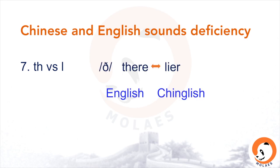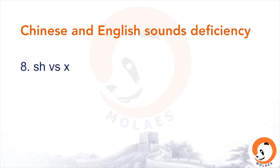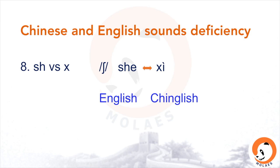And one th pronounced as th, and we mixed with le. So there is le. The last pair I can think about is English sound sh, and we mix with Chinese xi. So she in Chinese we may pronounce as xi.